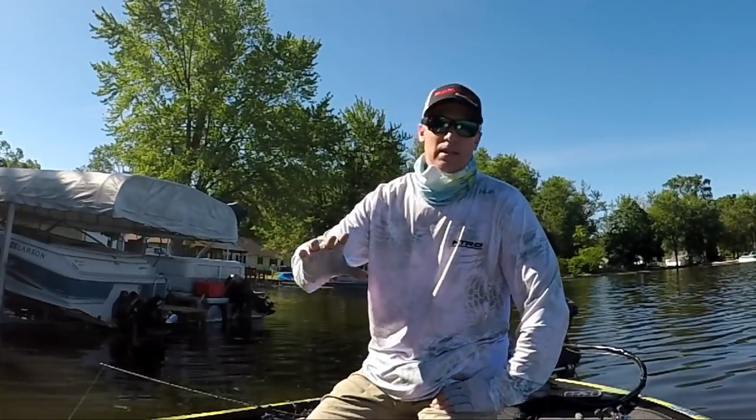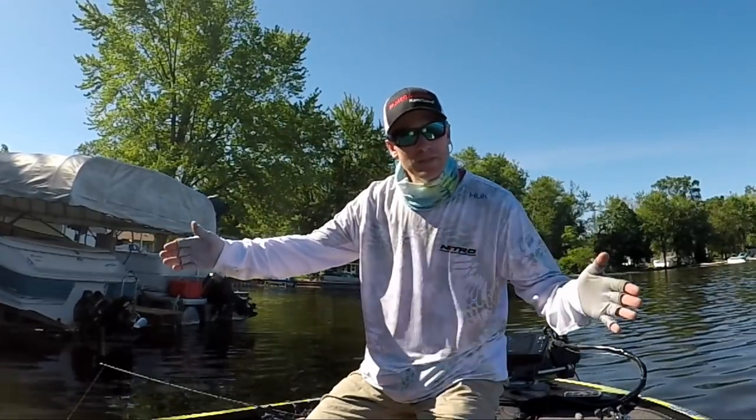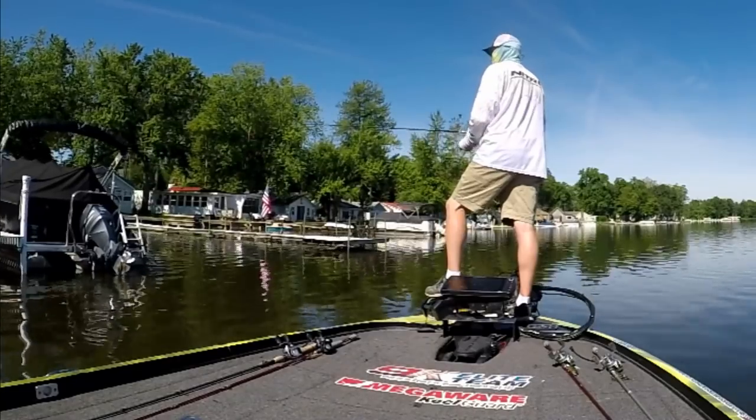So the nice thing about this lake is that it's very deep, so I can eliminate most of the lake right away. It's just a matter of if I want fish on the inside or the outside of the weed edges. And the fact that there's a steep break line all the way around, I can fish both at the same time.